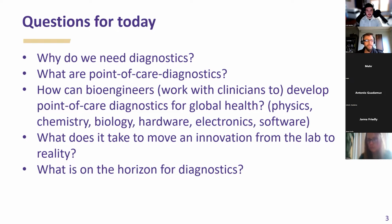I'll talk briefly about what it takes to, once you do something in lab, to actually get it out into real use. And then looking forward a little bit, what are the next things in terms of diagnostics that are on the horizon?